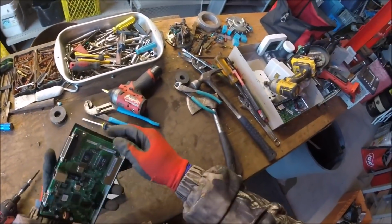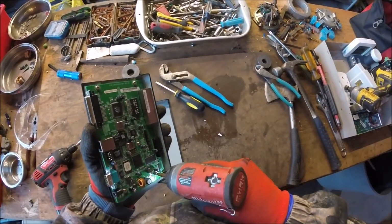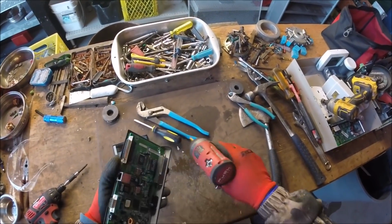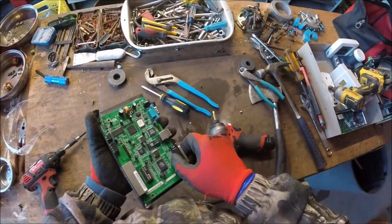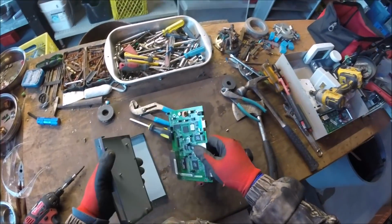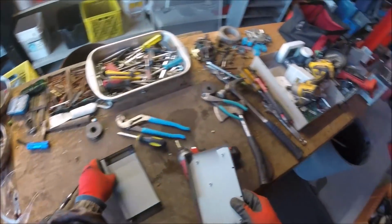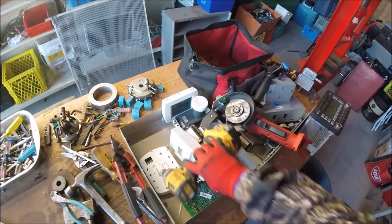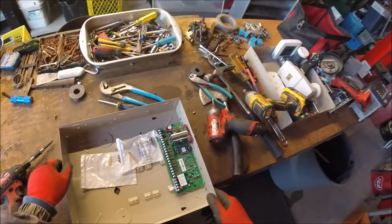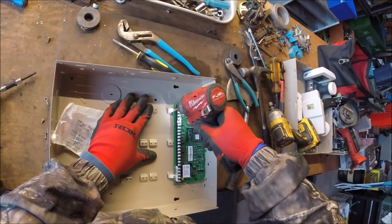Okay, let me get the screws out somewhere. Okay, there's the board. Not bad. Similar to the other board, actually. Another one here. Not too bad. Okay, I want to get. I don't know how much battery time I have, but whatever it is on this video.